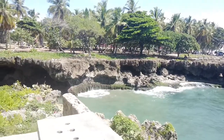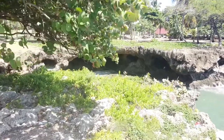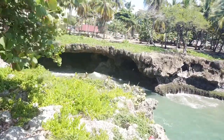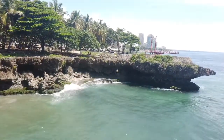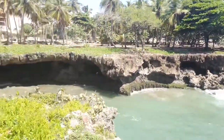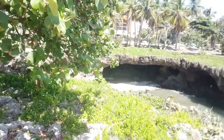I have a video of El Conde, so you guys will get to see it. But this right here is a really nice spot, man. Really nice spot to come chill. There's like a strip you can walk right down here, down towards the city. But this is just a quick view for you guys to see what it is in Santo Domingo.